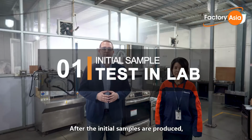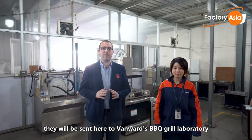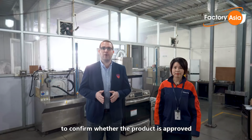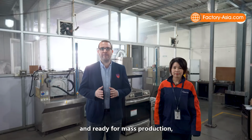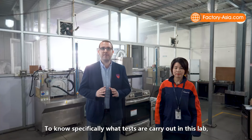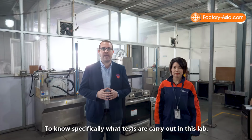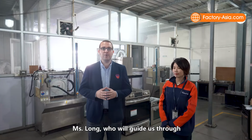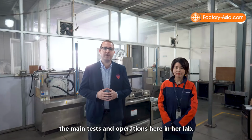After the initial samples are produced, they will be sent here to Vanward's BBQ grill laboratory, where they will be tested with more advanced equipment to confirm whether the product is approved and ready for mass production, meeting national and international standards. To know specifically what tests are carried out in this lab, I am now with the factory's laboratory chief, Ms. Long, who will guide us through the main tests and operations here in her lab.